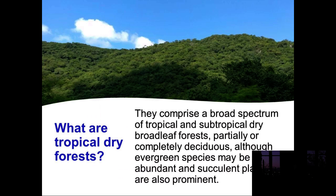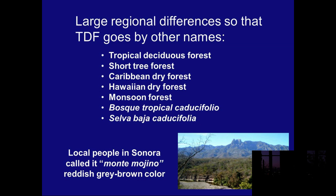What are tropical dry forests? They comprise a broad spectrum of tropical and subtropical dry broadleaf forests, partially or completely deciduous, although evergreen species may be locally abundant, and succulent plants are also prominent. There are very large regional differences, so that the tropical dry forest goes by other names, like tropical deciduous forest, short trees forest as Gentry called it, Caribbean, Hawaiian, Sinaloa, and monsoon forests, according to the composition of the species.